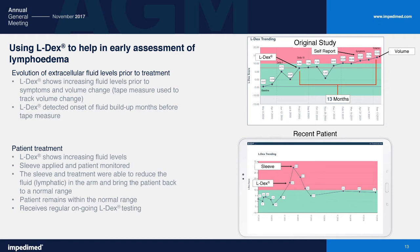This was a patient that was in the original study that was done in 2000. Now that patient, you can see that that patient's fluid is monitored from pre-surgery all the way up to when she developed clinical grade lymphedema. At that time, they had no idea whether our technology could detect it before the gold standard.